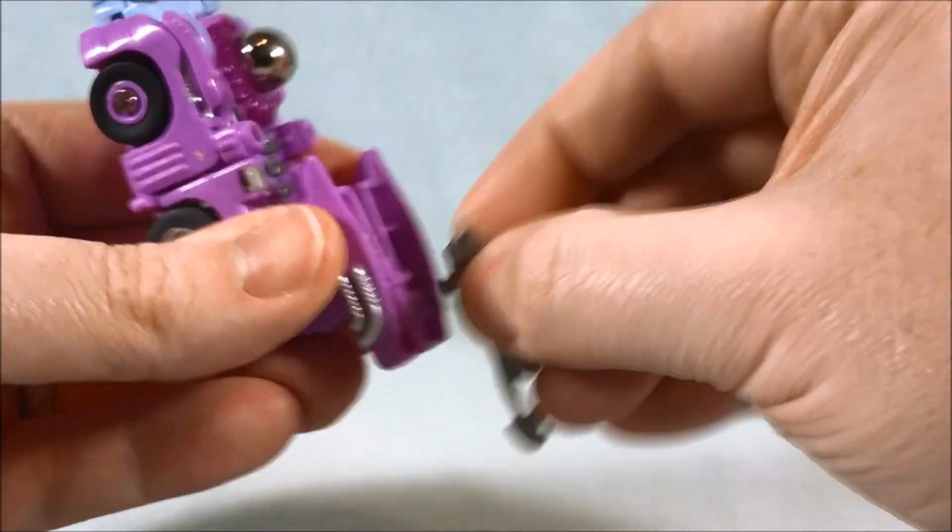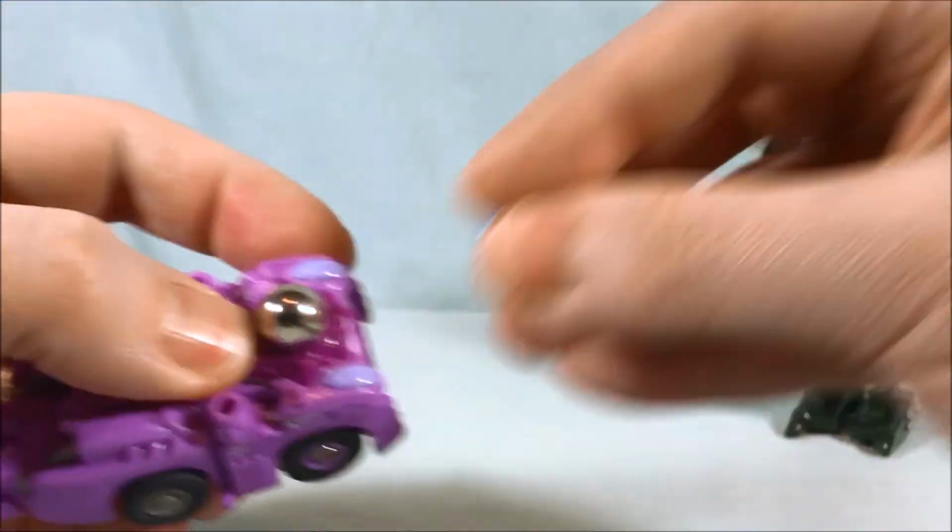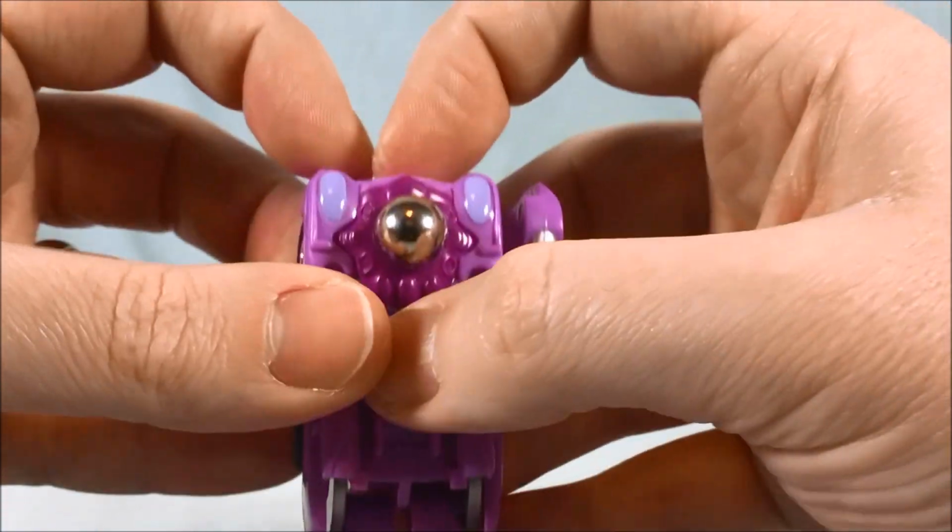So I'm going to transform him back, flip these down, pull the arm. Actually, I'm going to pop the head off. I find it easier to pull the arms out when the head's not in the way.